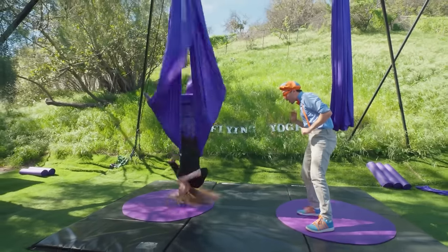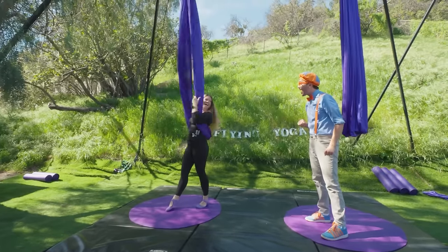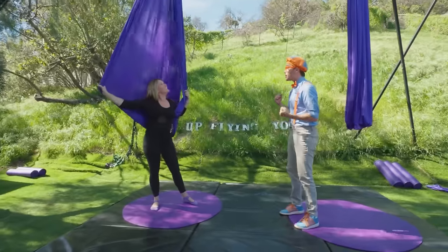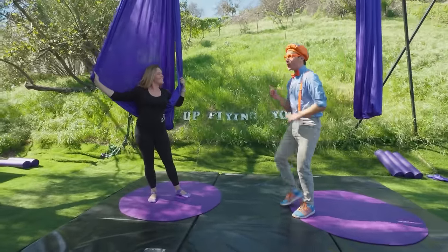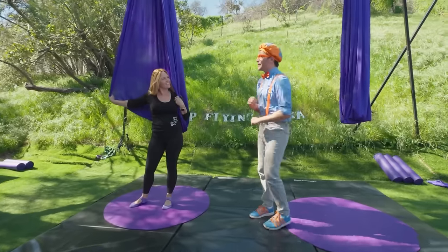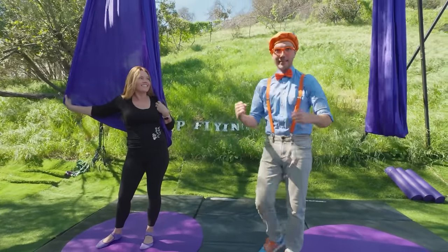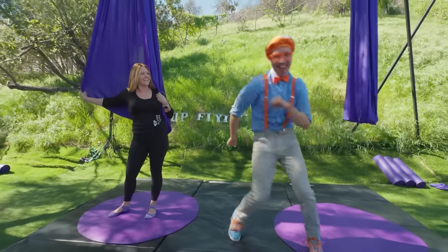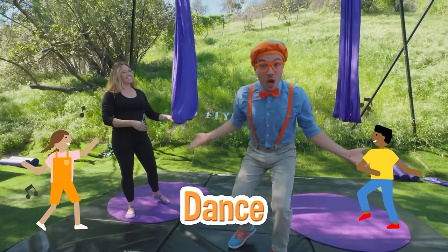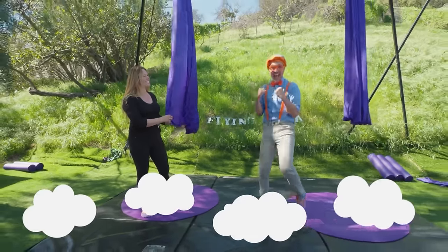What's your name? Hi, Blippi! I'm Kimberly. Oh, it's nice to meet you, Kimberly! Whoa, you're really good at aerials! Thank you! Well, we were doing some climbing and some spinning and some swinging, but do you think you could help us? Can you dance? Oh, I love to dance. Perfect, let's do some aerial dance then. Aerial dance? Oh, you mean we can dance, but in the air? That's exactly it. Yeah, I would love to.